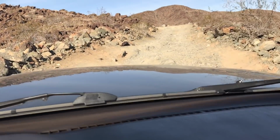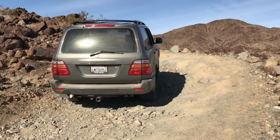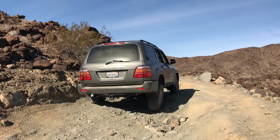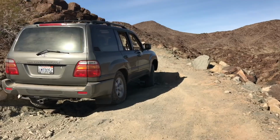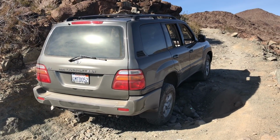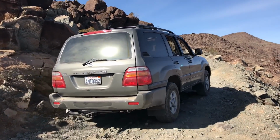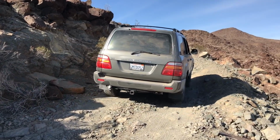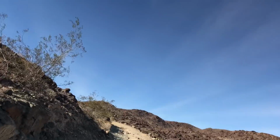You can't really tell that that's some big rocks, but it is. We're gonna have to negotiate this. Be right back. All right, over here is a cliff. That's behind us.